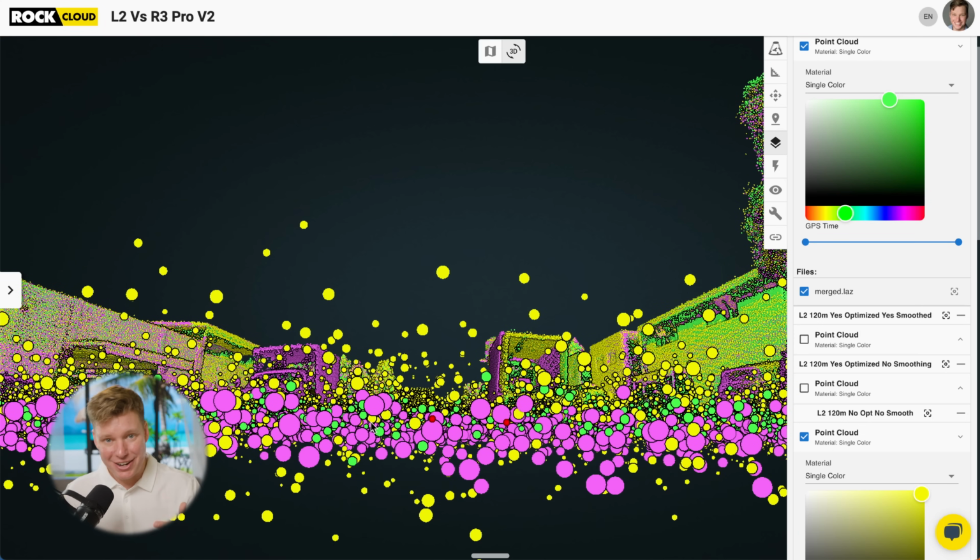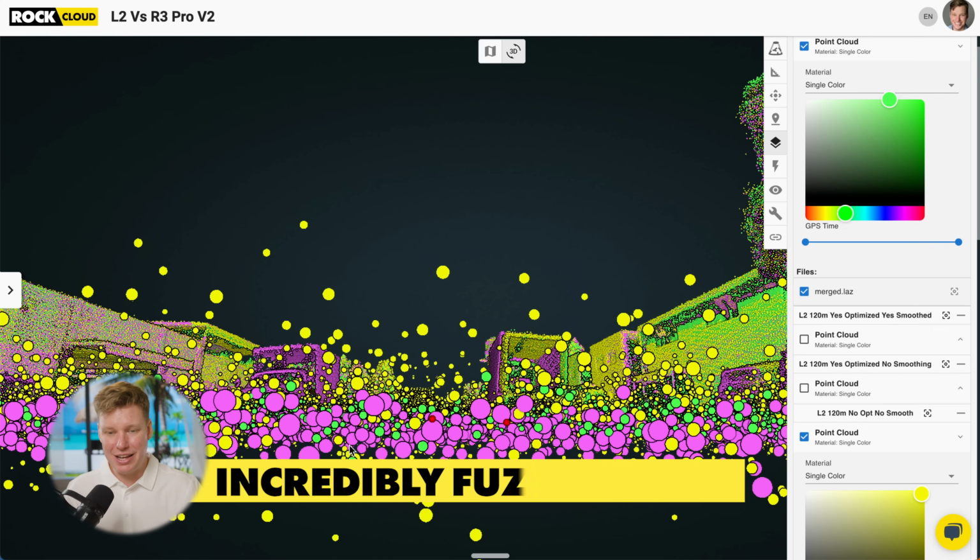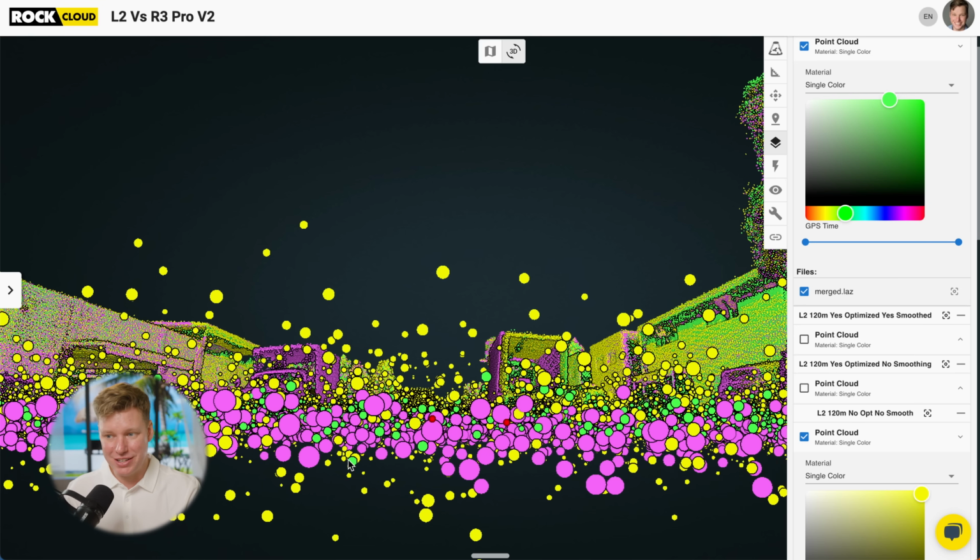So right here, I'm already seeing at 120 meters, it is incredibly fuzzy data. And this is of a hard, smooth surface. This isn't the second returns or third or fourth or fifth returns data coming back. This is just that first return coming back. And what we're seeing is incredibly fuzzy data, 120 meters. Now, if you remember at the beginning of the video, I said the L2 was rated at 450 meters. What would it look like there if this is what 120 is?